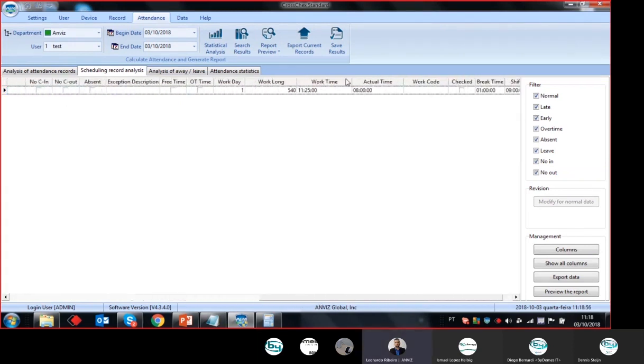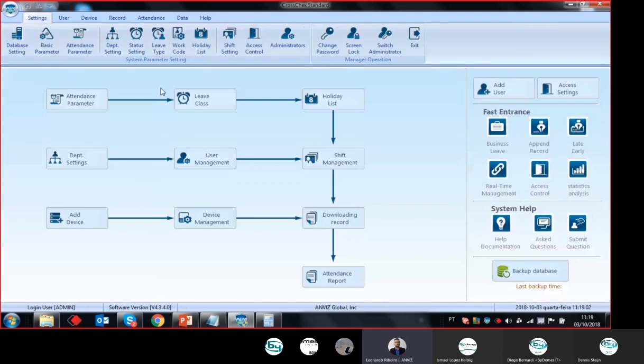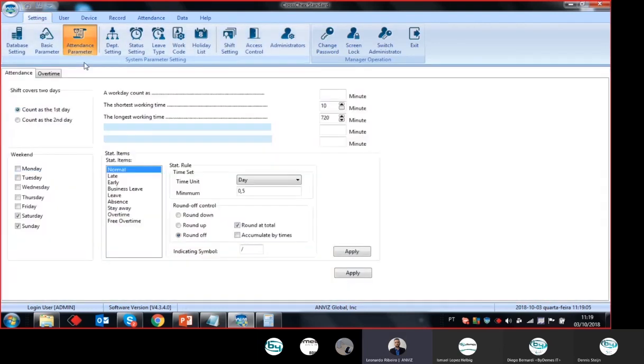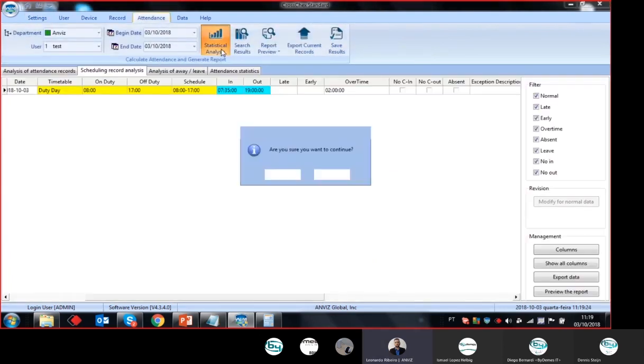Why? Because of the configuration we did in the overtime setting. I guess you already know this. That's the question I asked you before. That is, the limit for on-duty is 30 minutes, and we entered 25 minutes before. So if I put here, I don't know, 15 minutes, now that time before on-duty will be counted as overtime. Let's see.